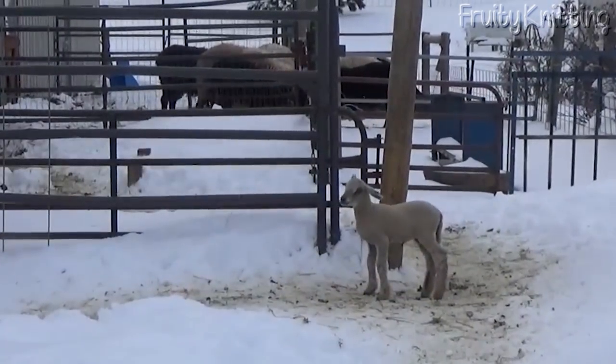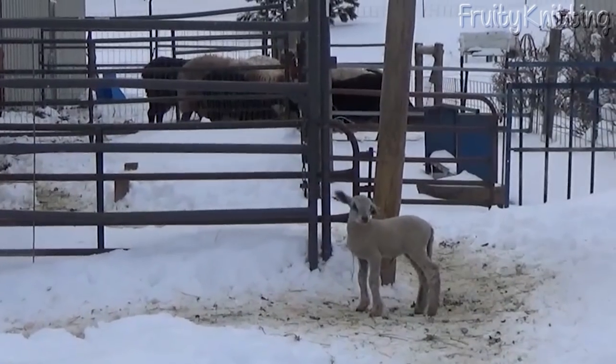To answer the question, I have helped deliver lambs in the middle of the night while someone is literally delivering the lamb and I'm laying in my bed on the phone. Sometimes you need someone to hold your hand to walk you through that process until you get on your feet. Yeah, you're a sheep midwife.